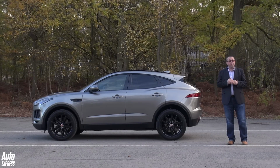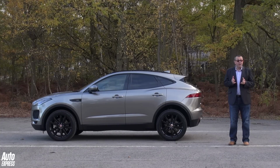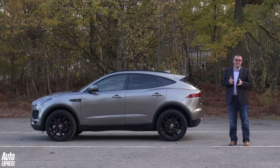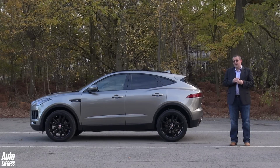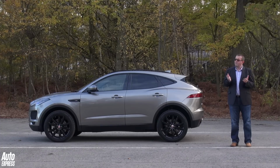Now, I don't think a 300 brake horsepower petrol version is necessarily the right way to go, and regardless of engine, some may find the cabin a little bit uninspiring. But if you're wondering whether this car has the potential to be another smash hit for Jaguar, the answer is yes.